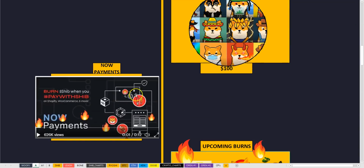Also, as you know, Shiba Inu has partnered with Now Payments, and Now Payments is a payment provider which allows everyday businesses to transact in Shiba Inu token. And the agreement is that 3% of all profits from Shiba Inu transactions are going to be burnt and put together about once a month. And that's pretty huge, guys, because as more adoption grows, particularly of this payment system, that means the burns are going to get bigger each month too.